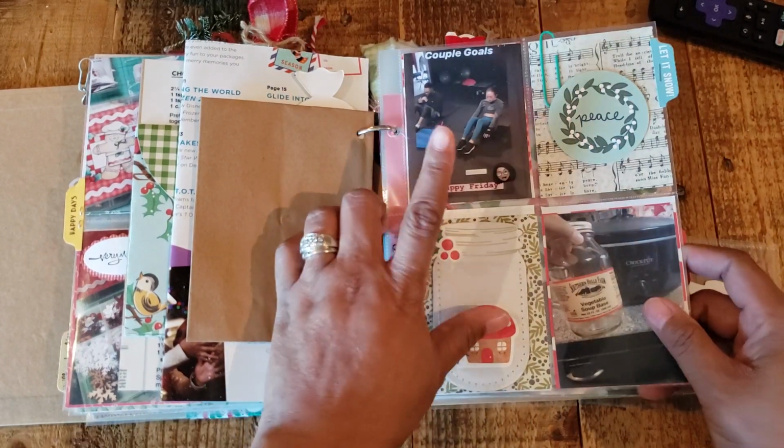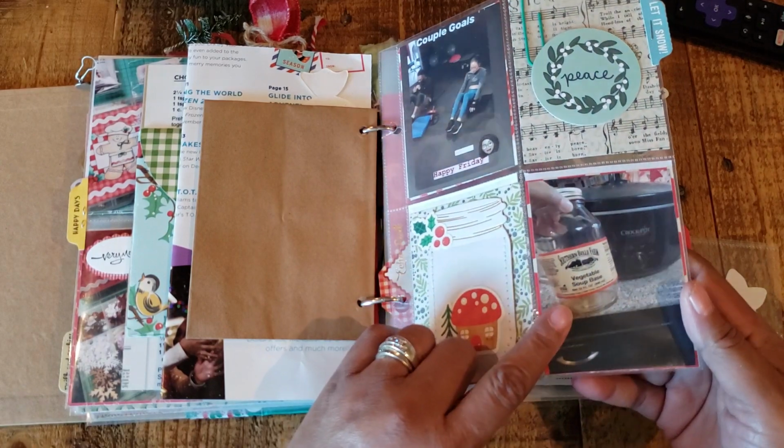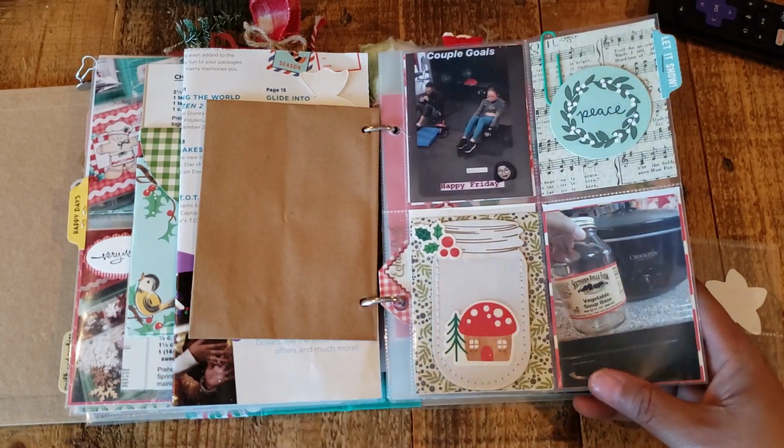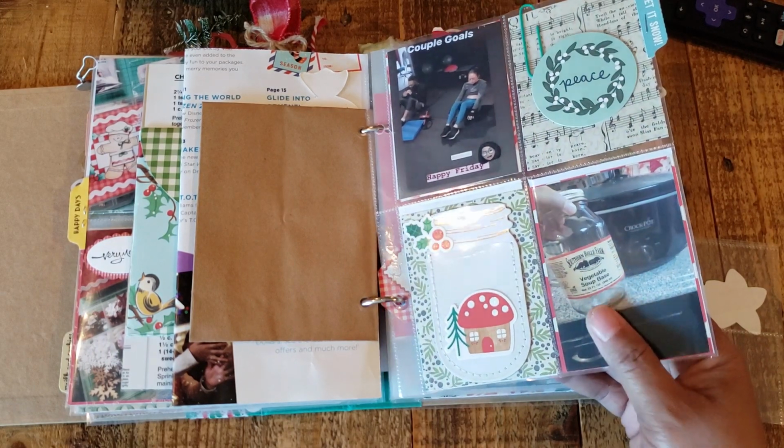This page right here, that's my son and his girlfriend again. This here is, one day I made some soup. There's a farm here that has like a little market, and they sell vegetable soup base, and it was so good.